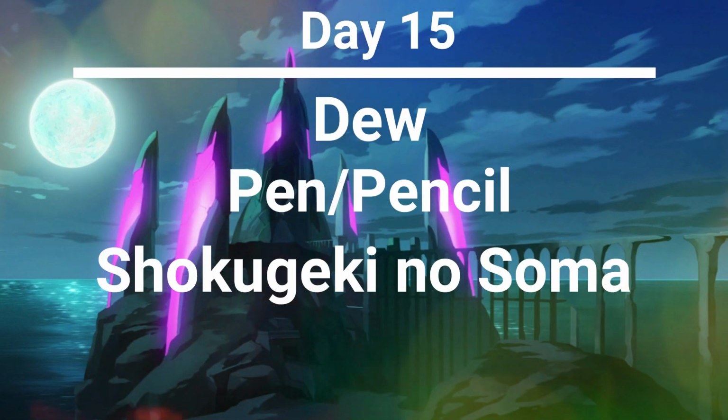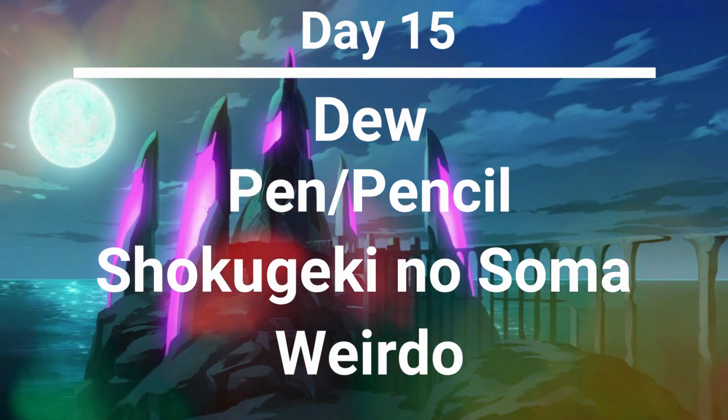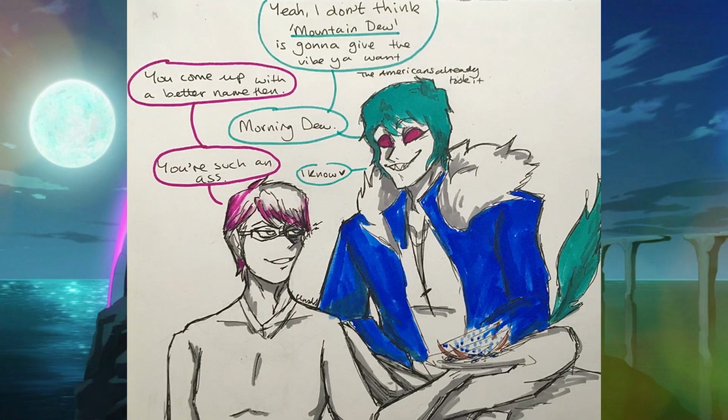Day 15. Dew, Pen Pencils, Shokugeki no Soma, and Weirdo. I had a little bit of struggle with this one just because I didn't know how to include the prompt of dew, but I decided that naming a new dish is hard enough, so let's make it harder by having to have the word dew somewhere involved. Weirdo is of no help to Shinomiya. Despite being very different, I'd like to think they'd be somewhat friends, even if Weirdo would drive Shinomiya up the wall. Weirdo does that to a lot of people.